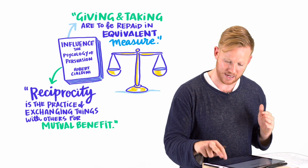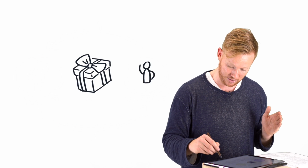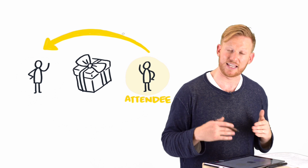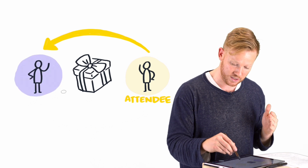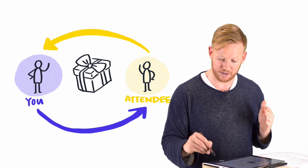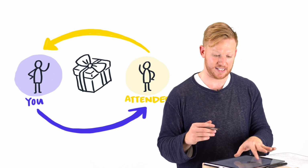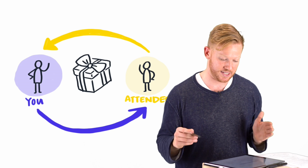So what does that mean? For our events specifically, it means that if somebody, like your attendee, gives you their investment, if they give you something, they are going to be expecting something in return. Okay. Now, how do we get people to give us things, and how do we use reciprocity to drive attendance?